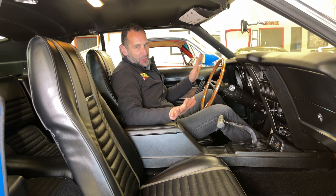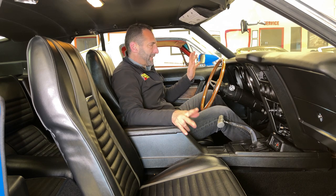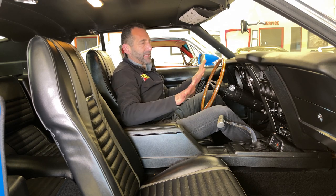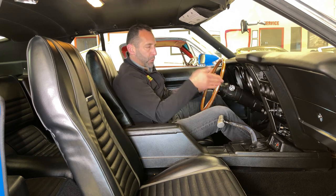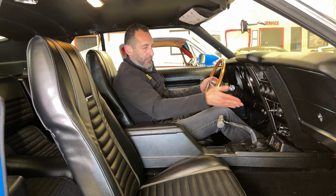This is a well-equipped cockpit. So for instance, when you say, well, well-equipped, what do you mean? Like, does it have a couple gauges? No, it has a lot of gauges. Instead of just having lights, it has temperature gauge, alternator, oil pressure, 120 mile an hour speedometer, 8,000 RPM tach, right? All that's there, including a clock.